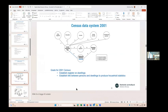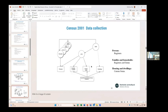This was the data system in 2001, where you see that at the top you have administrative registers on unemployed persons, social security, income, education, plus several other registers. And the dotted line shows the data coming from questionnaires on dwelling information. And the data collection was then that everything on persons came from the registers, on families and households came from forms, and on housing and dwellings also from census forms.